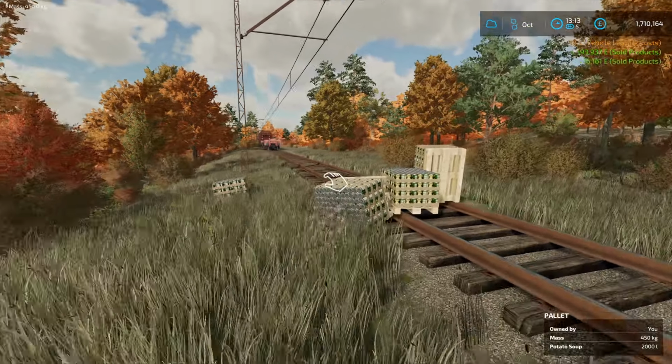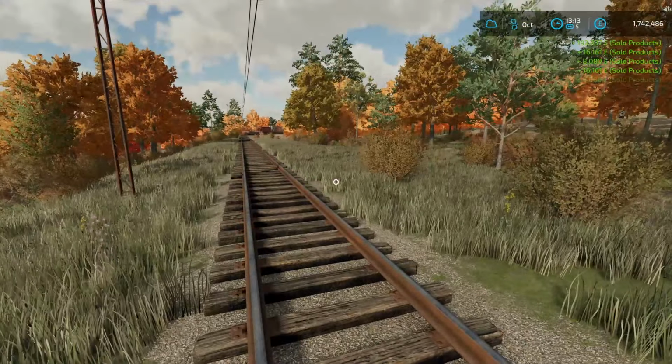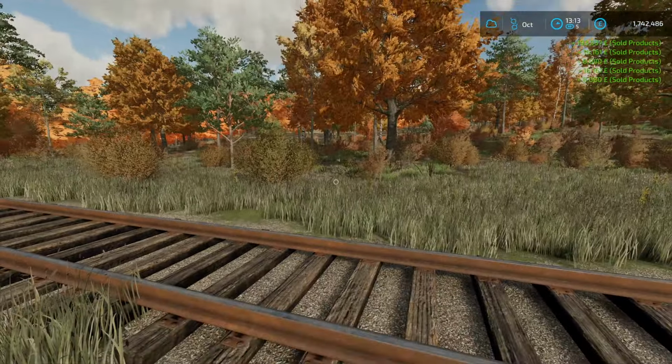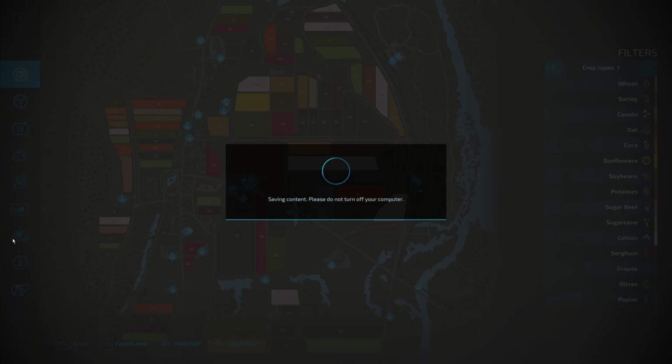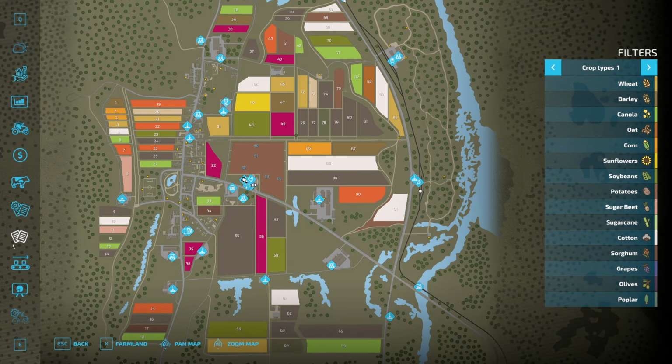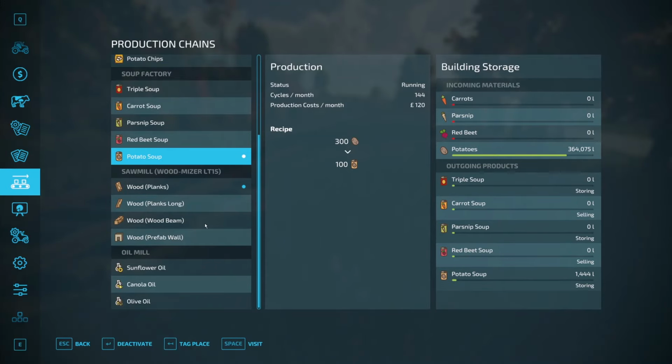Yeah, see, even then they didn't all really sell very nicely, but that was nearly, well, over £200,000 from all that soup. So I think that's only a tiny portion of the total amount that we have to sell. As you can see, the planks are going fine, potato soup is going fine.